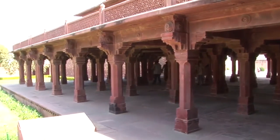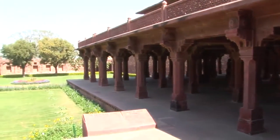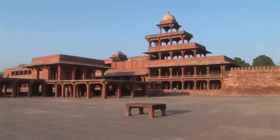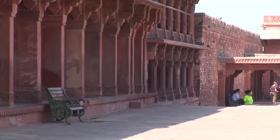However, the building appears vertically dominant, perhaps due to its being raised on a plinth above the level of the public court. Its function is unknown. Some assumptions hold that it served as a pleasure resort for the emperor.